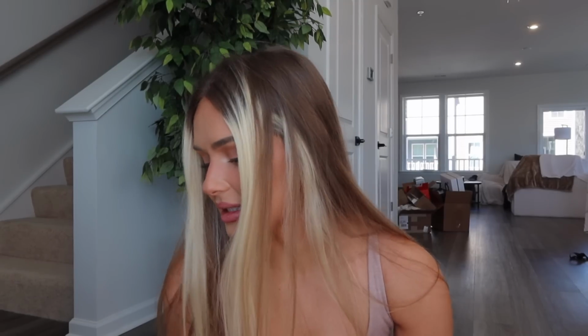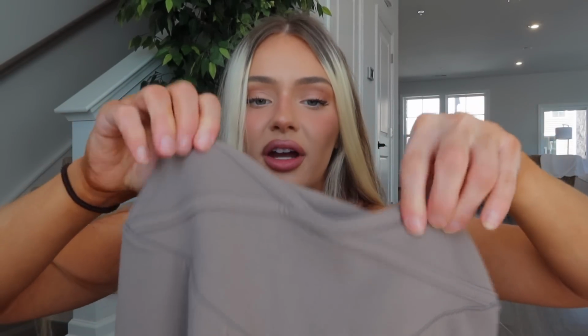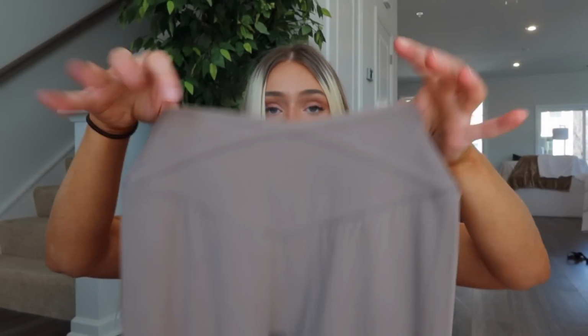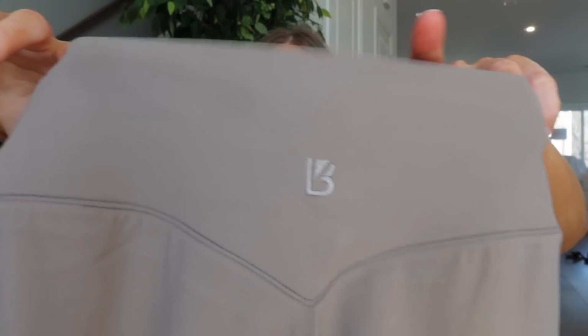So I did get this legging in chai latte. It's Newbury fabric. It's got these crossover waistband seams, however, they are sewn together, so it's not like your normal crossover waistband where you have the layers. That way the waistband does not roll. And then again, it's got the seam right at the top right here, and the back doesn't have that seam. It's just double lined fabric, goes into a dip.